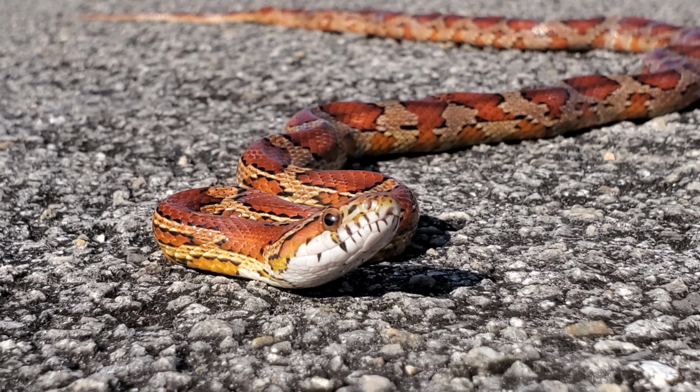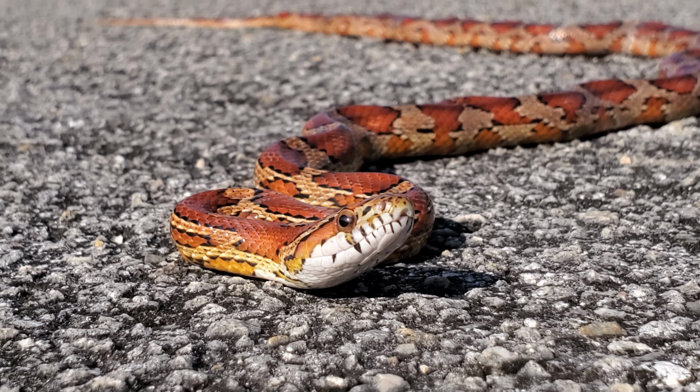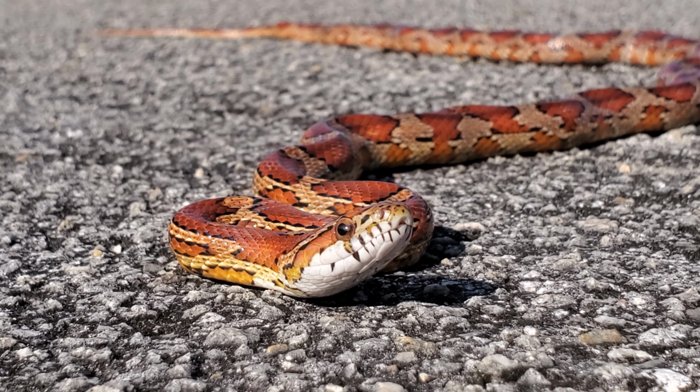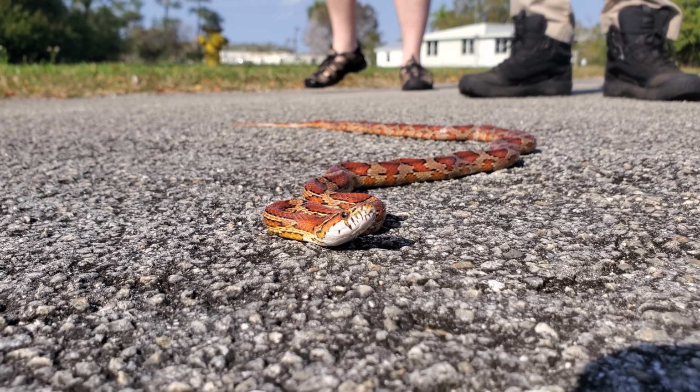That's really cool. Just in my neighborhood right now, we've already gotten 2 snakes on the day, and we haven't literally been out here for like 10 minutes. That's really cool. Zoom out a little more.